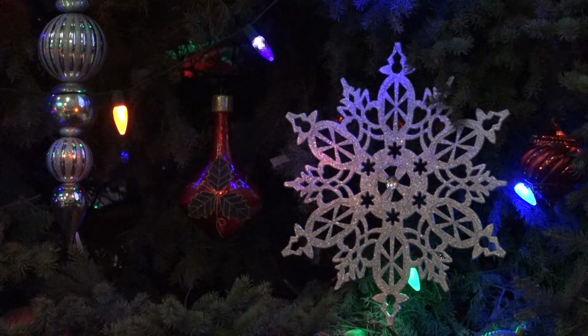So the tree stays up all season long through January 6th, so plenty of time to come down and see it. And then when we're done, our team undecorates the tree, and then the city of Omaha actually comes and they mulch it, and that stuff is used throughout the city and parks and things like that. So we like to think that it lives on after us too.